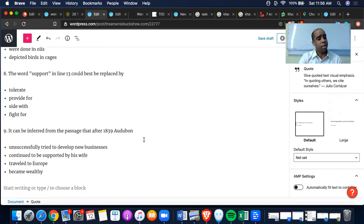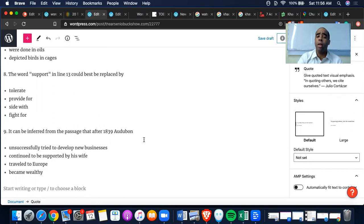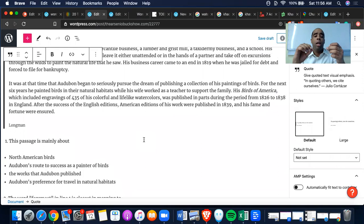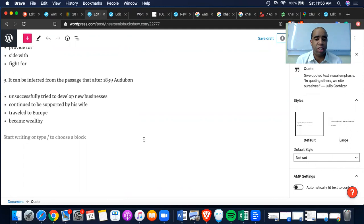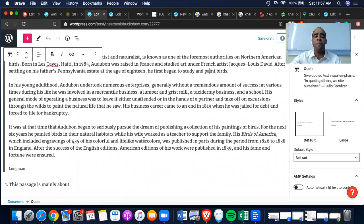Number 9, it can be inferred from the passage that after 1839, Audubon, after the passage. So what we have to do is look at the last sentence. After the success of the English editions, American editions of his work were published in 1839, and his fame and fortune were ensured. His fame and fortune were ensured, meaning solidified, meaning checkmark. So, A, it says, unsuccessfully tried to develop new businesses, doesn't say it. Continued to be supported by his wife, absolutely didn't say it. Traveled to Europe, absolutely didn't say it. Became wealthy, correct. Why? Because it said his fame and fortune were ensured, meaning, boom, that's when he became wealthy. That's when he became a success.